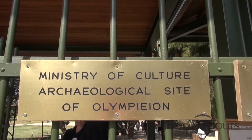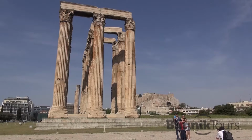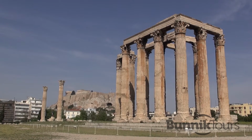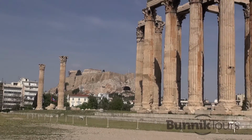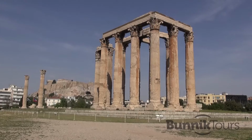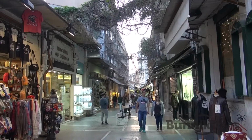If you haven't had your fill of ancient ruins yet, then I'd recommend an afternoon visit to the Temple of Olympian Zeus. It's located right in the heart of town, next to Plaka. Then as the sun goes down, Plaka really comes to life.